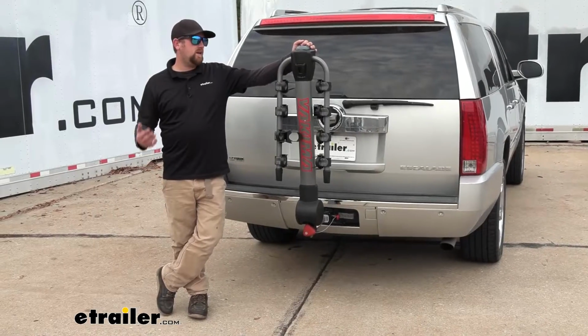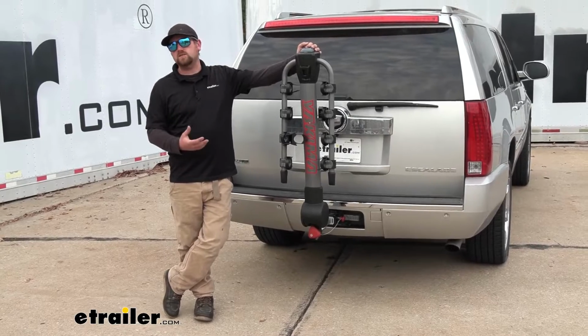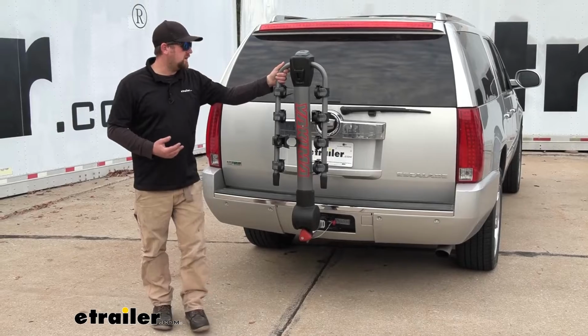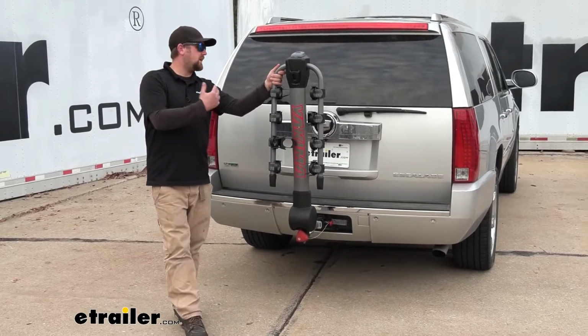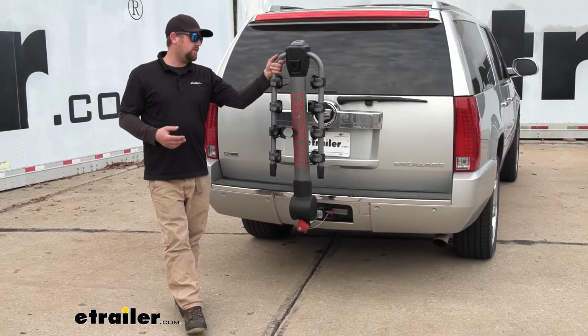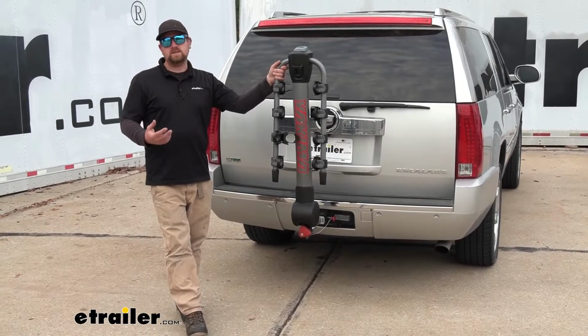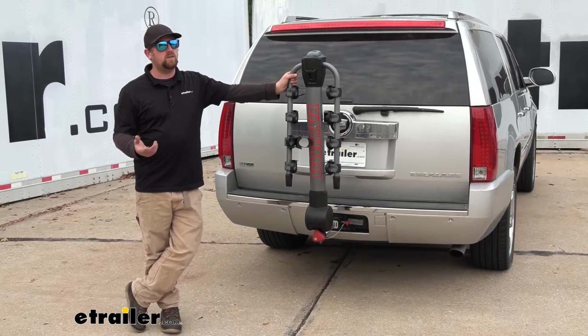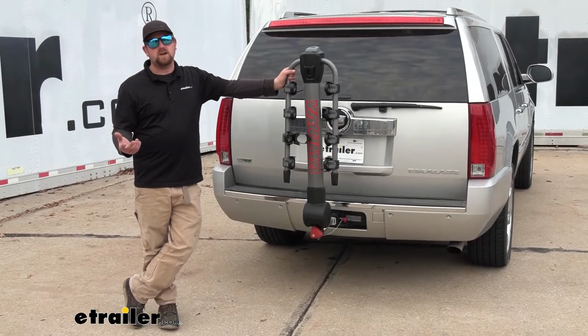So at the end of the day, it's a nice rack that's going to get the job done, simple to use. It's going to be relatively easy to take in and out, and it's not super heavy or anything like that. But I think it's just kind of lacking in the appearance. If that's important to you, there are some other ones available that might be worth checking out.